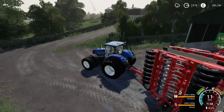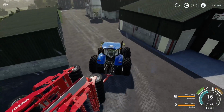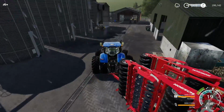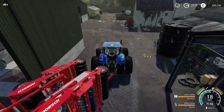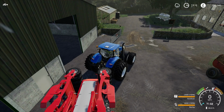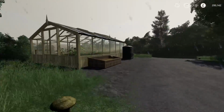Then what I also need to do is bring the harvester back, but that's going to be a little bit tricky because it's quite a narrow lane. But we can give that a go. At least this is ready to go whenever it's needed. Oh, cover. Okay, let's go and grab that harvester and bring that back.